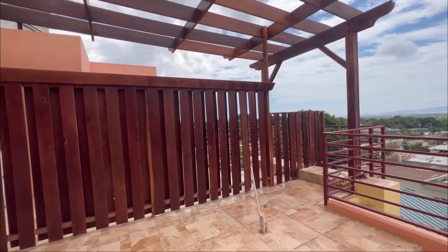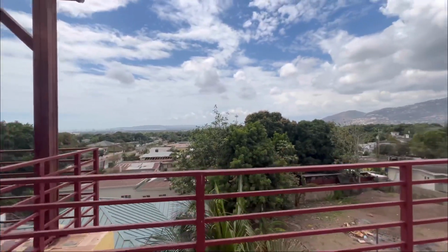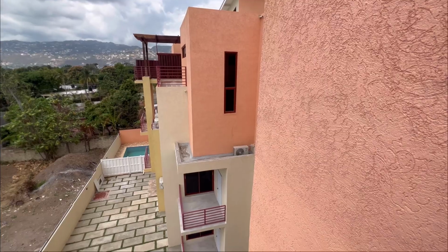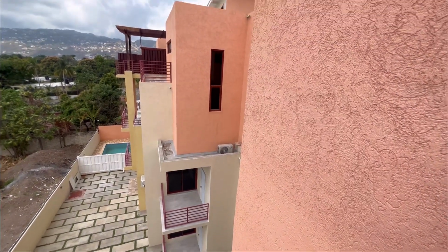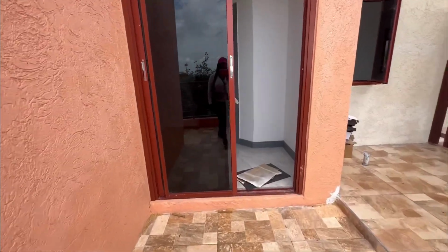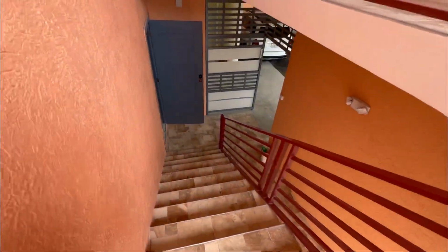Again, more views from this balcony, but with this balcony you actually can see the side yard area as well as all the way back to the pool area. So really nice, a nice little view of the pool and the side yard of the complex. Really great. And that wraps up the tour, you guys, of the penthouse unit. But let's head on downstairs to see some other cool features.